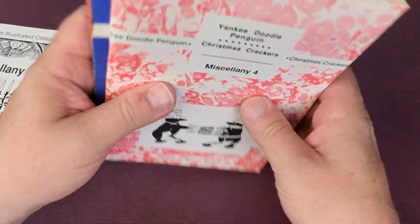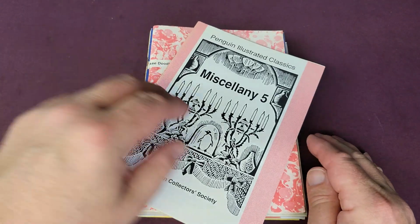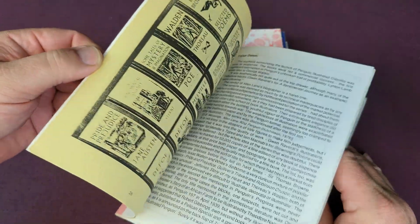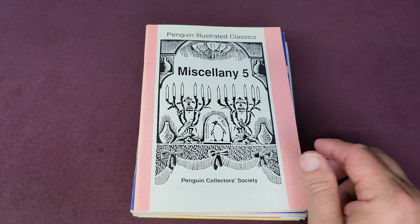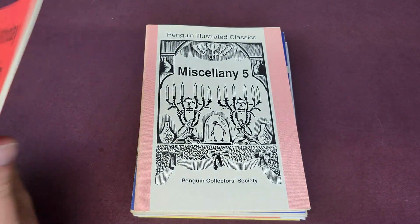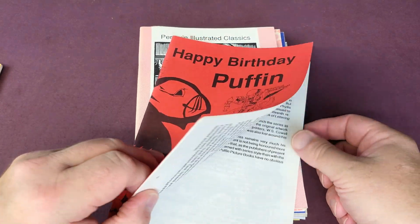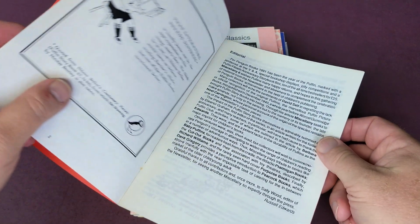And when I joined in the 90s, a lot of this stuff was still available. Penguin Miscellany number 5, the Illustrated Classics, was the title feature on that one. Some lovely Robert Gibbings stuff in that. Now, I don't know which one is number 6. It's Happy Birthday Puffin. It's probably this one. So a Puffin related one. Yeah, Miscellany number 6, Puffin picture books.